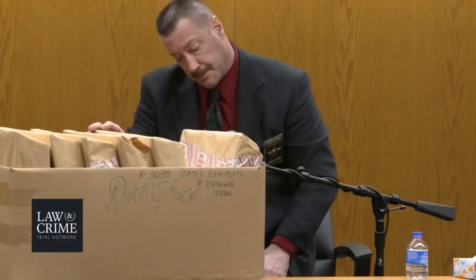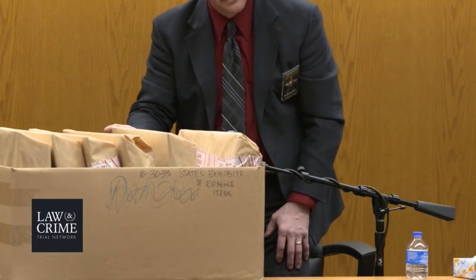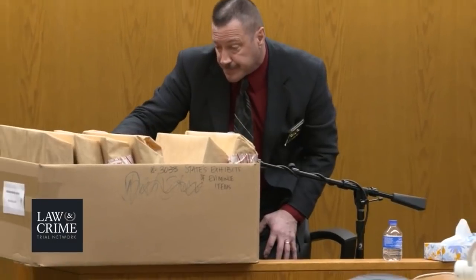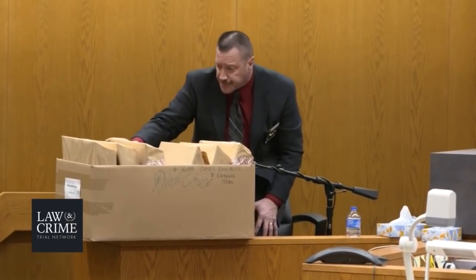Exhibit 158, what was the distance of that target? I'm sorry, I have to stand up. Yep. 5 inches. Exhibit 159, what was the distance of that target? 6 inches. Exhibit 160, what was the different distance of that target? 7 inches. Exhibit 161, what was the distance of that target? 8 inches. And Exhibit 162, what was the distance of that target? 9 inches.